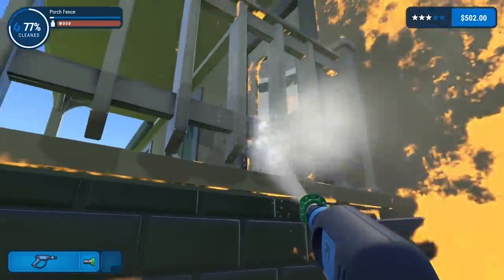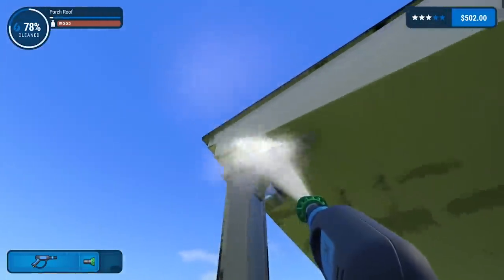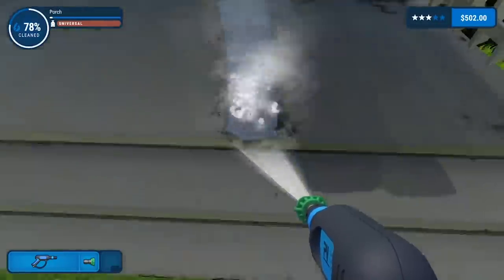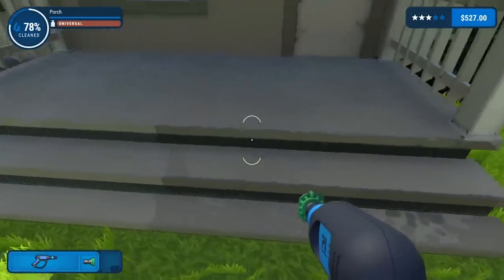Let me switch to the green nozzle, because that has a wider spray, and I feel like this stuff isn't really going to be sticking too hard. But this way I can go up the entire post, cleaning it back and forth. And this also helps with the porch. It's not extremely discolored grime, which means it washes away pretty easily.